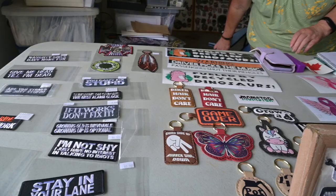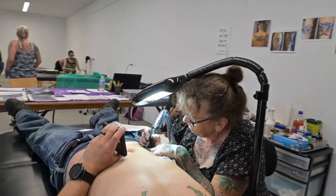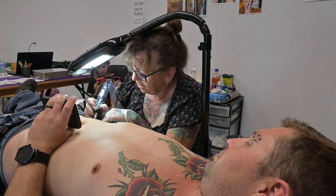Look at the money that's in here. I mean, that's just proof alone. Like, we have a nice big stage now and can accommodate all these wonderful things that are going on.